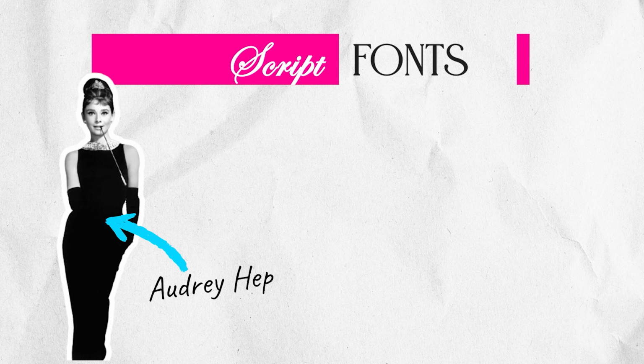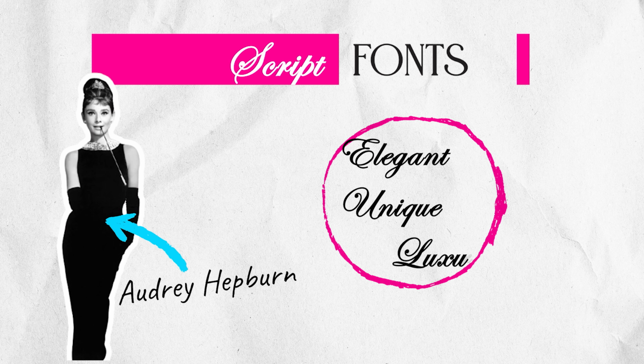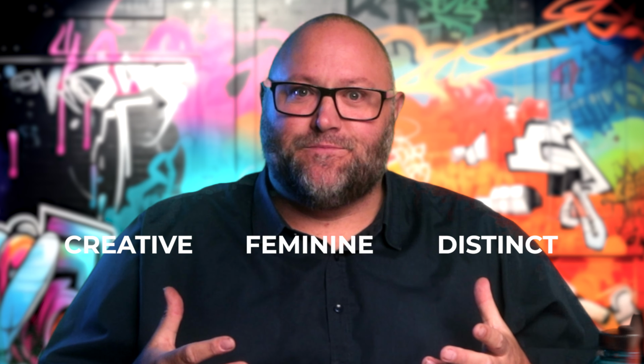Script fonts are the Audrey Hepburn of typography. Elegant, unique, and with a touch of luxury. In Sheikh and Chaparro's study, script fonts were associated with traits like creative, feminine, and distinct. Think of wedding invitations or the elegant branding of Lindt chocolate. These fonts mimic cursive handwriting and add a personal artistic touch. However, while they look fancy, they can sometimes be difficult to read, so they're often only used in logos and headlines to convey a sense of sophistication.